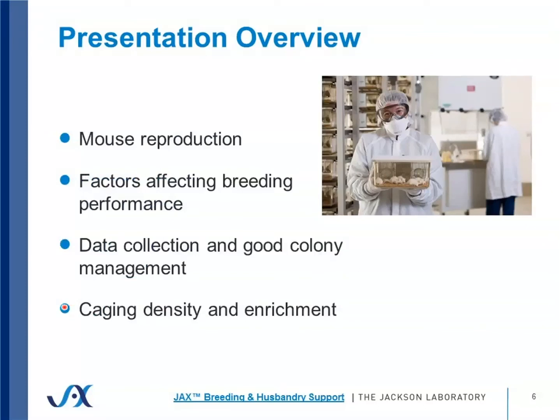And then I'll finish up by sharing some of the internal studies we have performed at the Jackson Laboratory to assess caging density and enrichment as ways to ensure the health and well-being of the mice that we distribute, as well as help to improve the breeding efficiency of our mouse colonies that produce the mice that we ship worldwide.